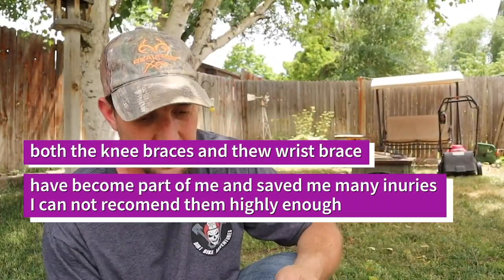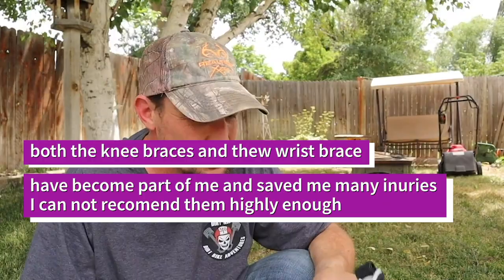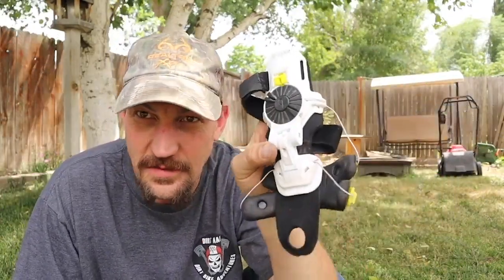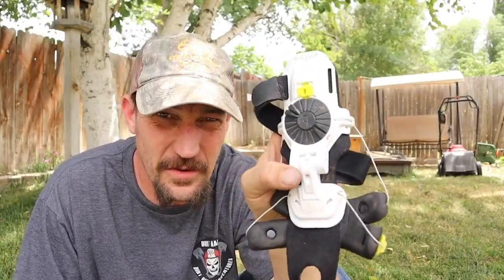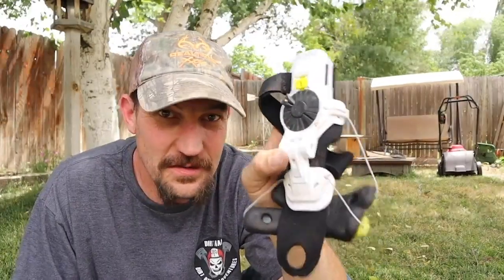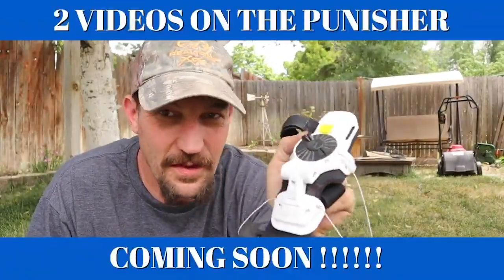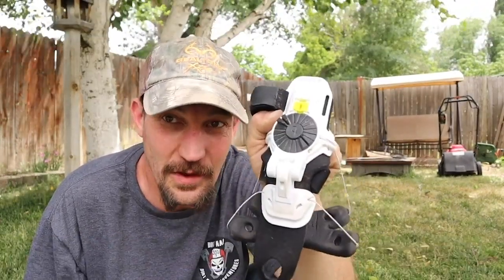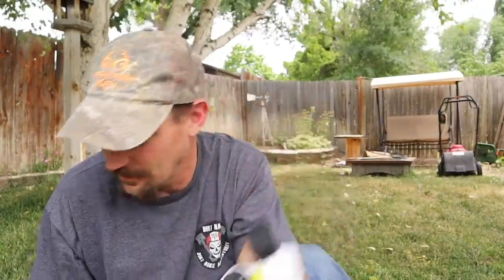For the wrist, since I just broke it not too long ago, the Mobius X8 wrist guard, and I swear by this. I cut my cast off early, did a race, had this on, saved my butt, and I guarantee on the Punisher, my second time up the Punisher, this thing saved me from another broken wrist, I am certain.